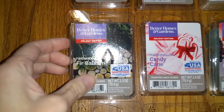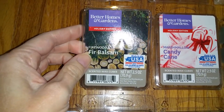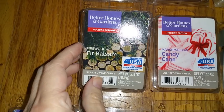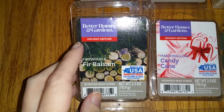Next we have Firewood and Fir Balsam. The notes are smoky firewood and fir balsam with forest pine, warm eucalyptus, burning embers, and white cedar. A touch of black pepper adds dimension. I really like this scent. It's pine with a woodsy, smoky note.